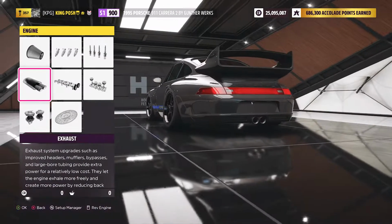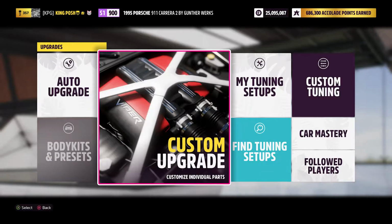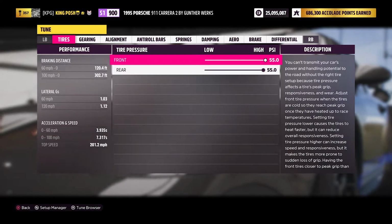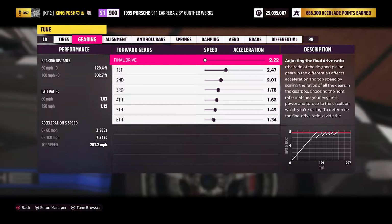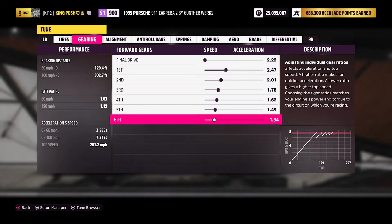Like I said, if you want to change rims, take this one down, lose 30 plus horsepower, and you can do that. So that's how you guys can get that done. Here's my tune. Got a top speed of 201.2. Alright, here's my gearing. Now a lot of you guys want like a 7th gear. You know, you can do that. Go all the way down to the bottom here.